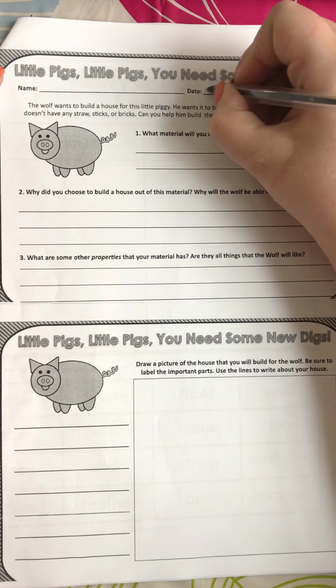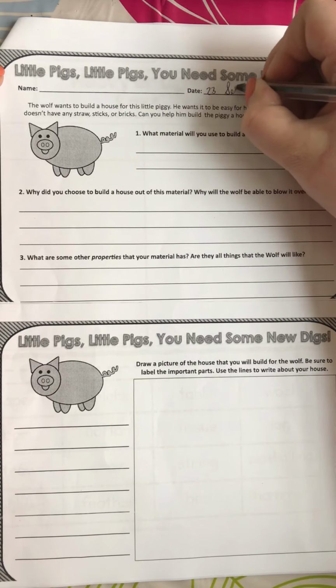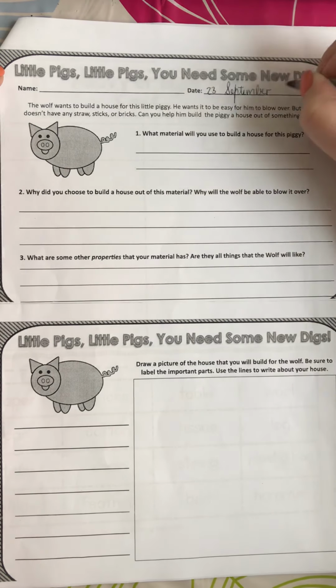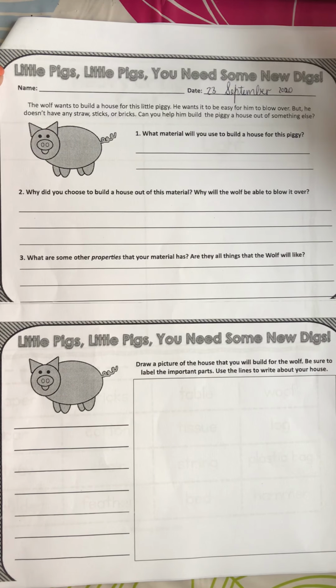Again, the date, 23 September in cursive, please. September. I almost wrote 2002. My word. I was grade 3 in 2002.